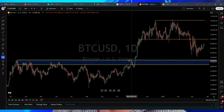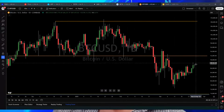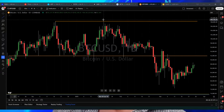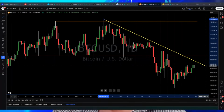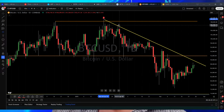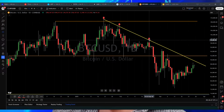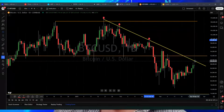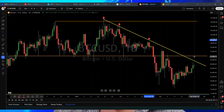Bitcoin is up fractionally on the day, just slightly here as it's pushing up just a little bit. Again, we have a downsloping trend line that is on my radar right here. And again, notice if we look at the chart, this takes this high here, and this high here. That's where we get that trend line. So if we push up, there'll be a little resistance around 89,500. If it gets through that, resistance at around 92,000.